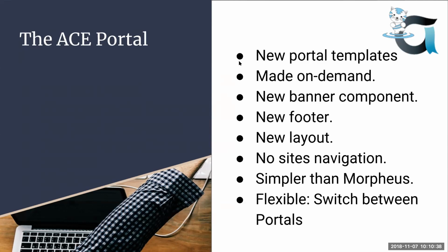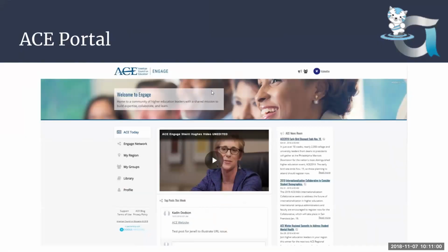To be completely honest, this is not the first time that we implemented a completely new portal for Sakai. I think it's the third time, and it's always a big challenge because you have to use existing Sakai components, and at the same time you need to use new components and provide new features for the users. This is the ACE portal, which is based on Sakai.